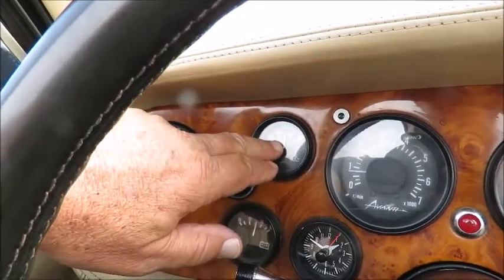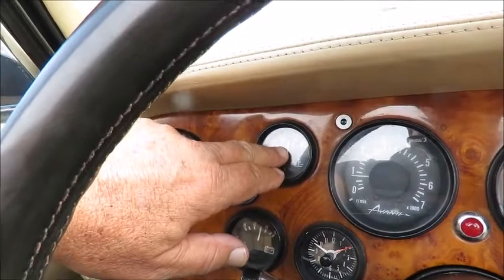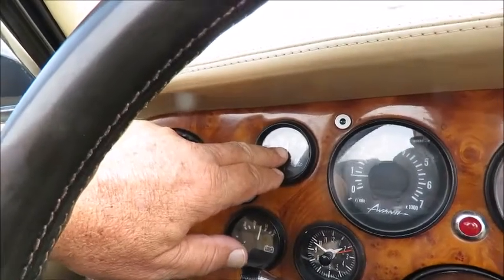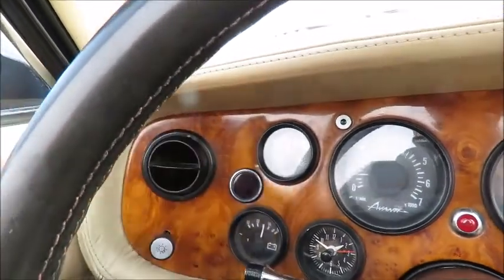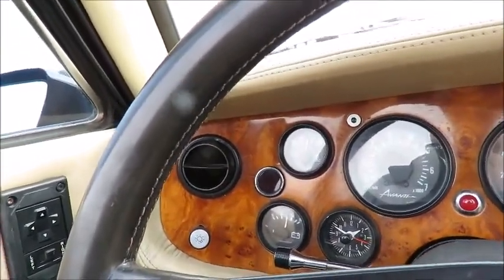It just seems to be cruising right around, that's probably around 200 degrees. I'm guessing it's got a 220 thermostat in it. And it's just been sitting here idling. And the electric fan is thermostatically controlled. It hooks on, you know, when it needs to. Door locks work.